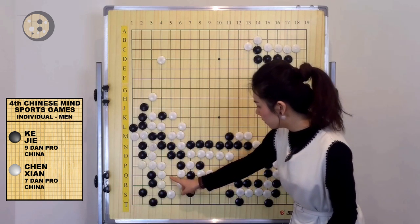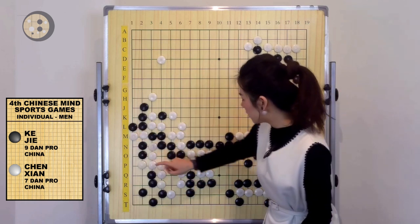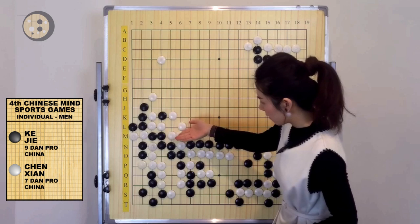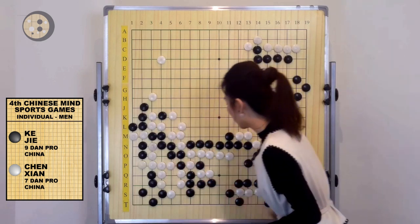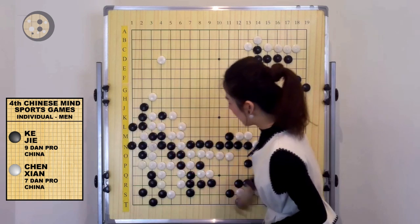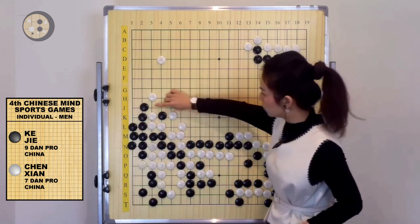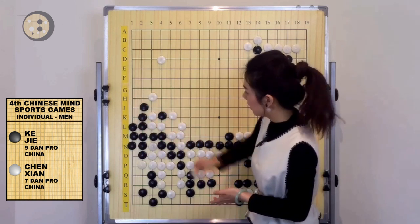There's only one eye here. And the question here will be between these 2 groups, whether Black is going to have more liberties or White has more liberties. So now I can show you. After Atari, White has to throw in again for an Atari. And now Black has 1, 2, 3, 4, 5, and 6.